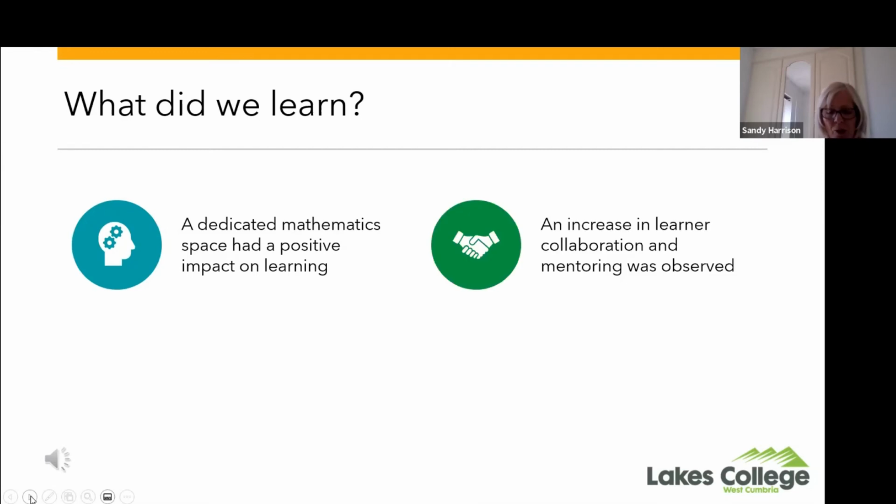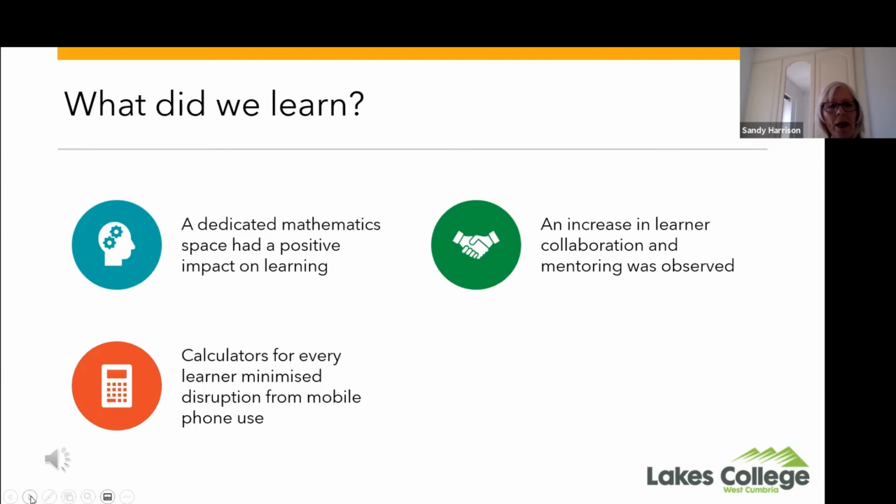We all sourced different pieces of equipment. These were mainly visual representations, so posters, a lot of different posters that were helping, and loads and loads of scientific calculators.